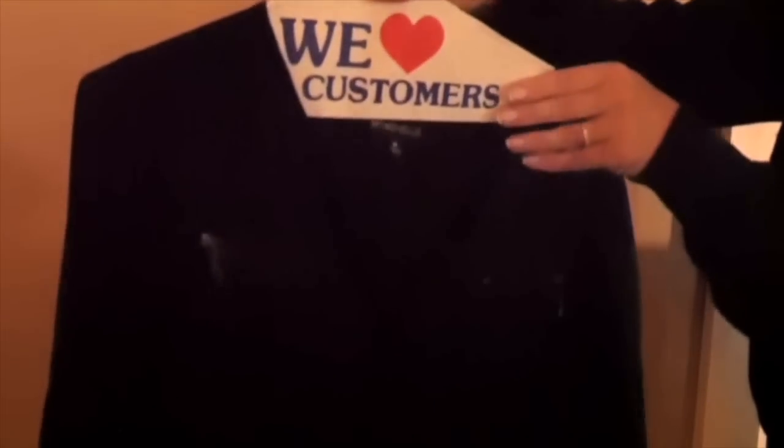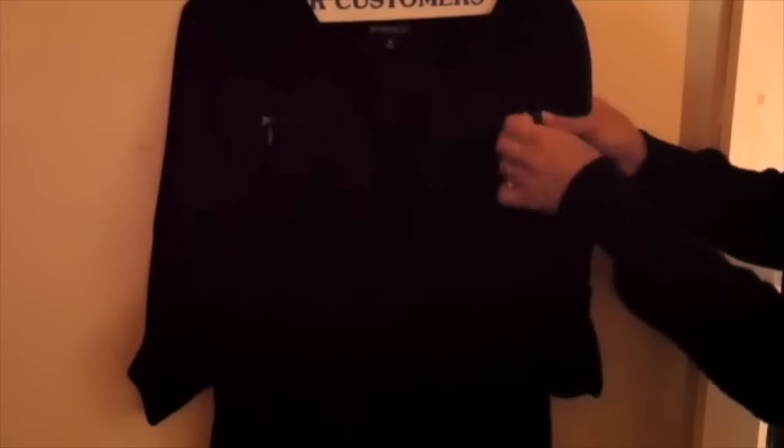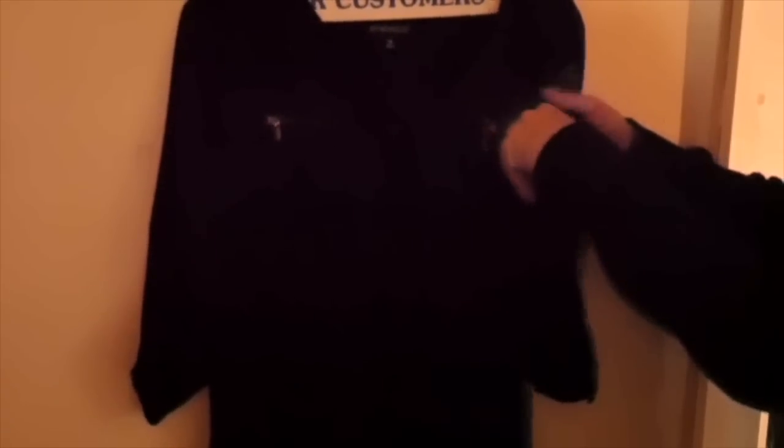Okay, so the first item from this group is another blouse. This is a black top. You can see it is a bit sheer. Okay. Now this top has two sort of decorative zip pockets on each side of the front. Okay, one here as well.